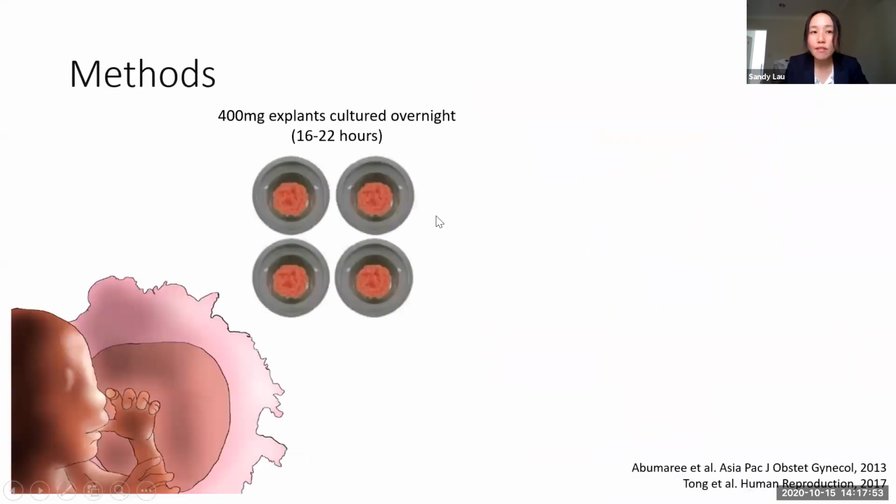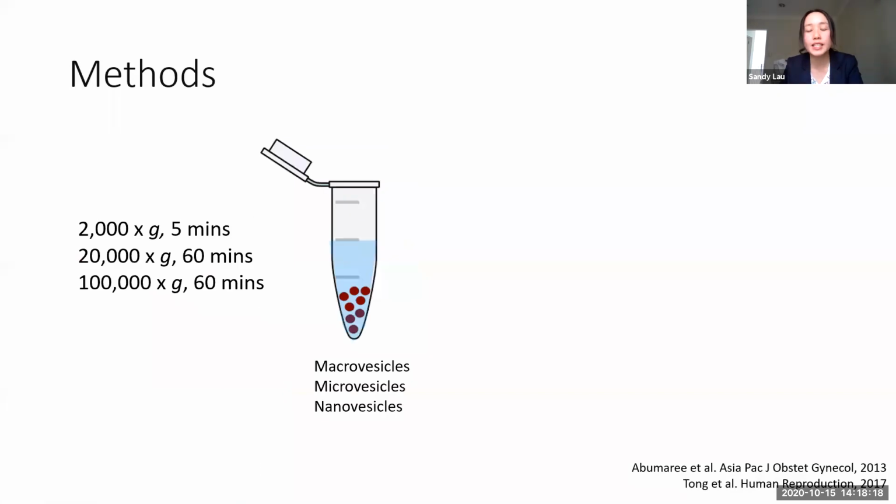So to harvest our EVs, what we did was take a third trimester placenta. We have the tissue explants cultured overnight in these essentially sieves called net wells. It's an established method in our laboratory. So afterwards, we take the culture media.